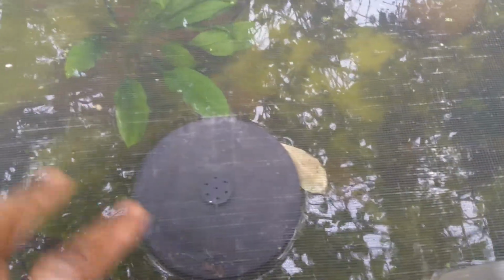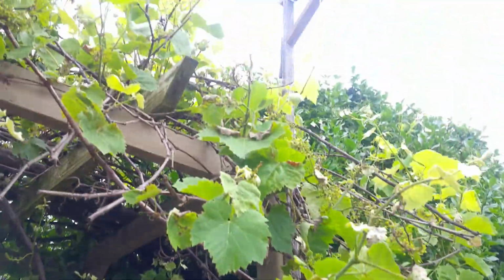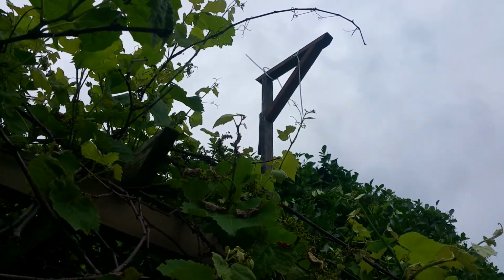I'm going to try to grow some harder to grow plants, like more of the red-leaved plants, Rotala. Maybe I'll get some crypts if I can pot them up and put them in here. I never ever have luck with crypts, even though people say they're so easy. I never have luck, so I'll try them in here. I'm gonna connect my other solar pumps. Nothing is plugged in. I'm gonna put the panels up there like I had last year.